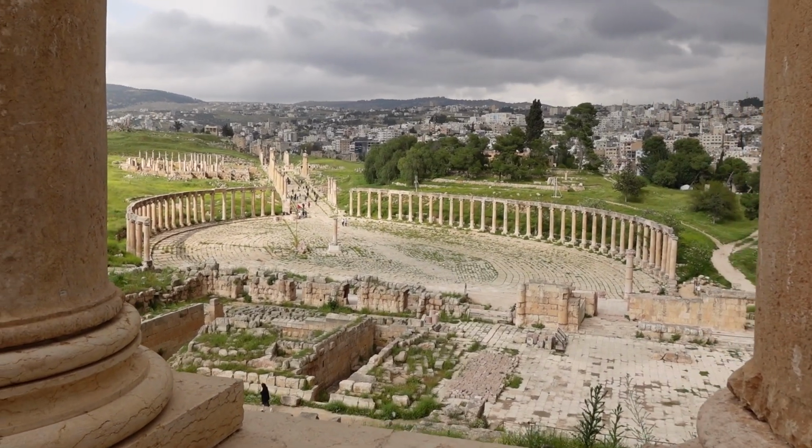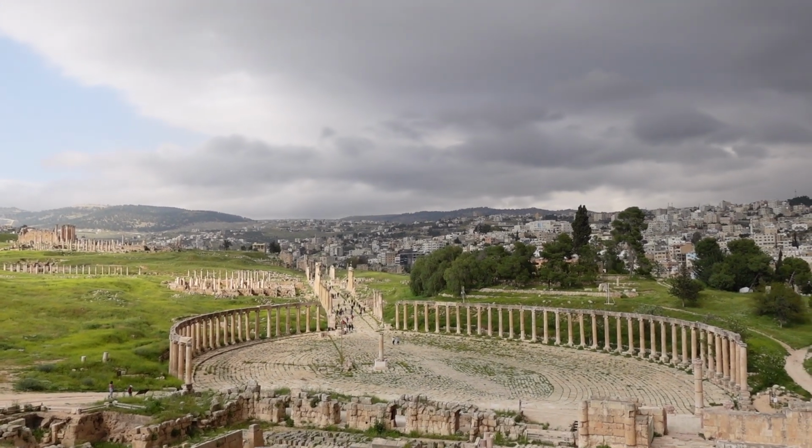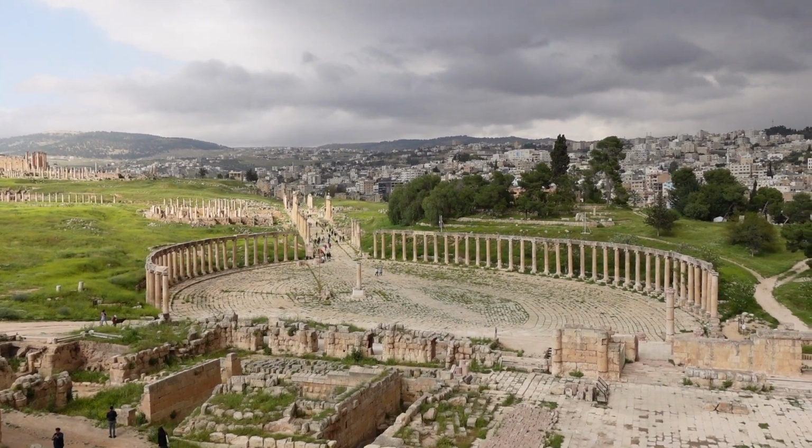From this temple, you can also have a beautiful view over the Oval Plaza, which is even more impressive looking at it from up here. Like, I cannot believe it. I really can't believe how beautiful this ancient city actually is.